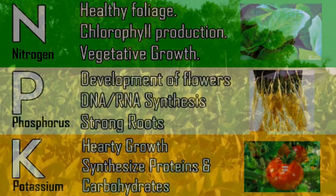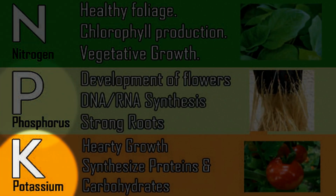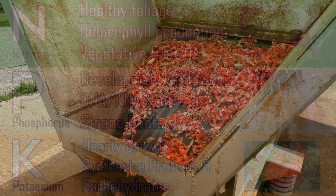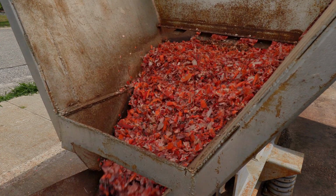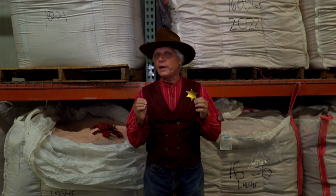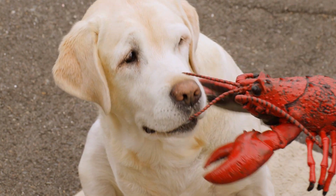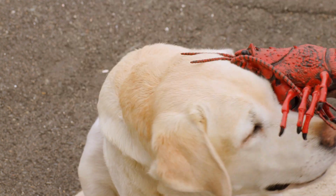That's because the lobster shell is a source of nitrogen, phosphorus, and potassium, or NPK, which are the three essential nutrients for plant growth. There's also a compound that chemists don't know much about that is right up there with NPK: chitin, which is an essential ingredient contained in the lobster, crab, and shrimp shells. Chitin is a natural pesticide, and it is not harmful to humans or pets.